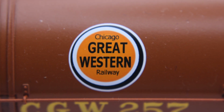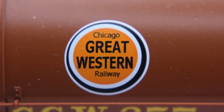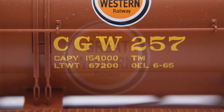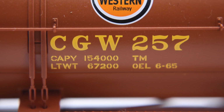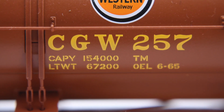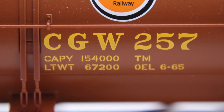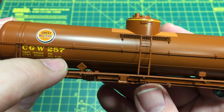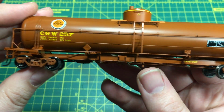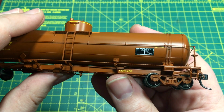Again, it's strange to see the word railway on US outline freight cars, but there it is. We've got CGW 257, and then we've got the capacity and such like all printed on there, and it's actually a stencil font as per the prototype. OEL, that looks to be some kind of maintenance date, 6th 65. So that would put this as being a 1960s liveried tank car.